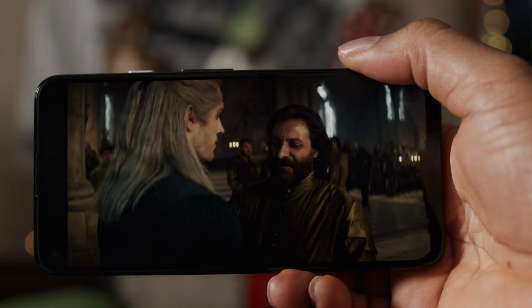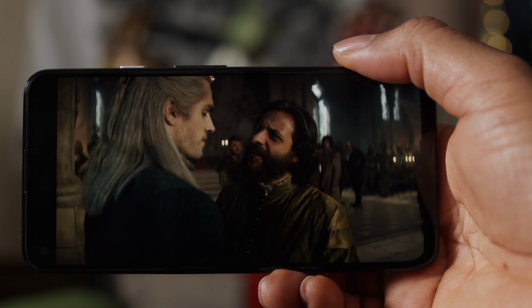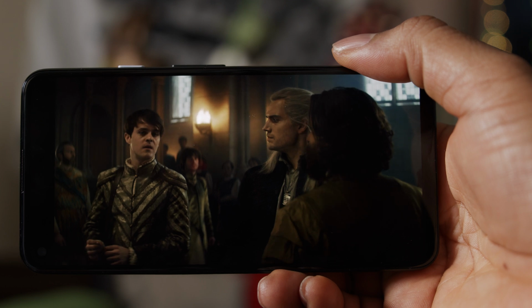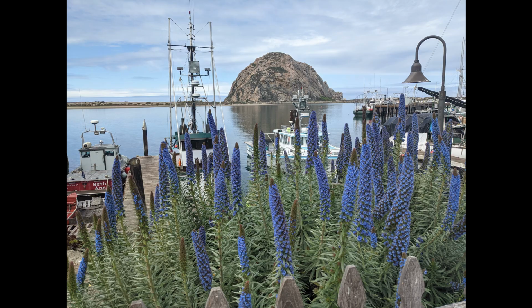And while the Pixel is a solid device for content consumption, like I said, I don't know that those areas stand out among the crowd of similarly priced phones. Where the Pixel shines, and probably will place it as the top contender for your hard-earned money in 2021, are two places: the cameras and Google support. So let's talk about those two areas.